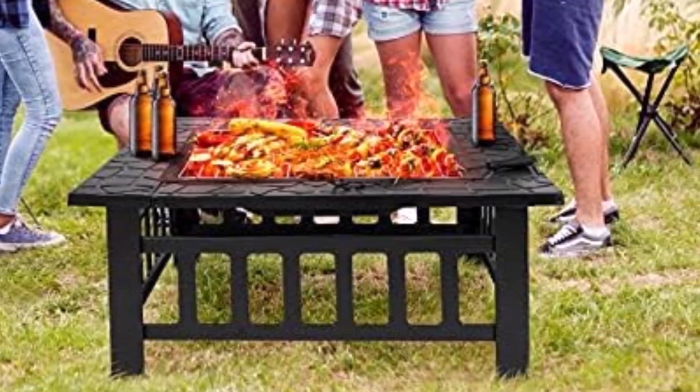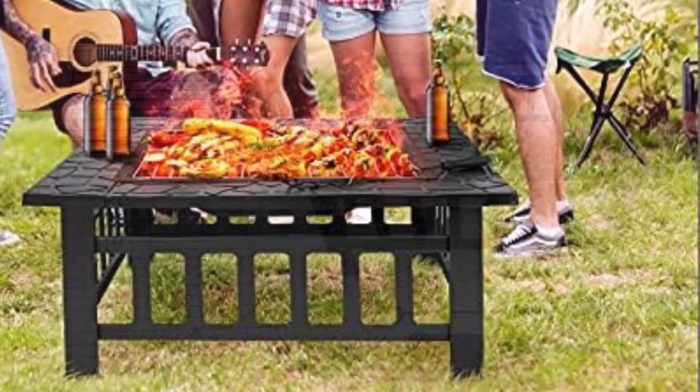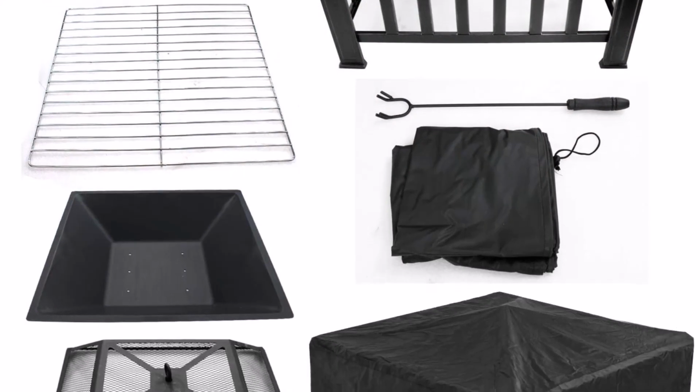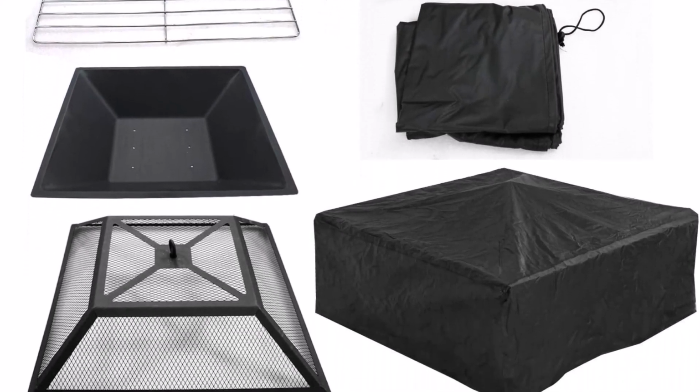What we like about it: also functions as a grill and cooler. Comes with a food grill and cover. Perfect size for small backyards. What we don't like about it: the cover can be difficult to put on.